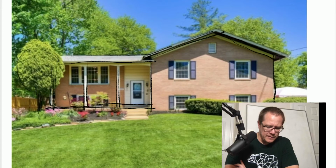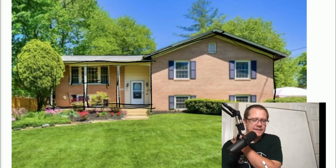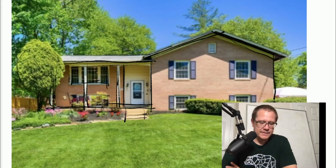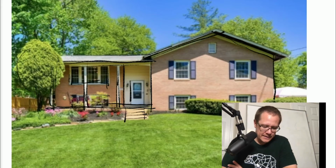So what can, just tracing some stuff really quick, because that's the brick, and then steps going up, and this door here. First of all, it looks like it's got a screen door or storm door covering the main door. So maybe if you wanted to get rid of the storm door, then you could see that door behind it. It looks like a nice wood door with glass in it. So if you were to open that up, then you could actually see that wood door with the glass in there. So that could be an option.